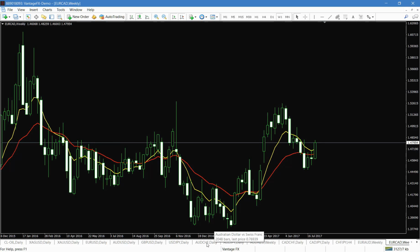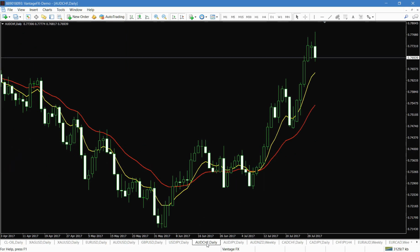Australian dollar, as I said, the US dollar is trying to devalue, and Australian dollar is worse than US dollar, so they try to devalue their currency more than US dollar. So that's what's happening at the moment in all the currency pairs with Australian dollar. As you can see, it's going down. This is more than a pin bar.